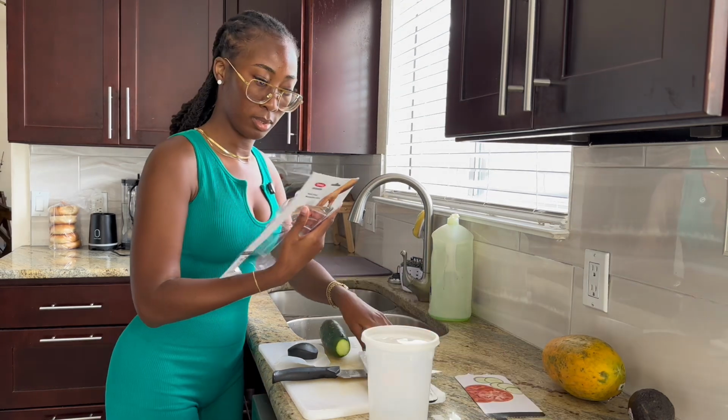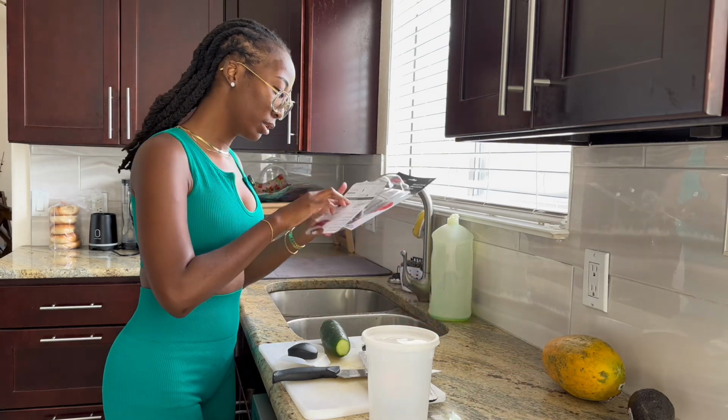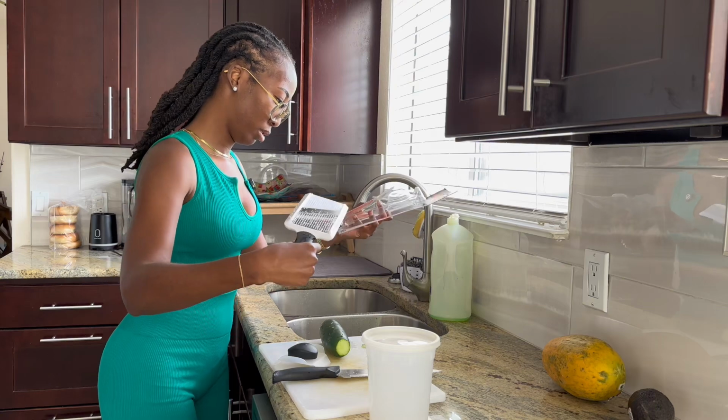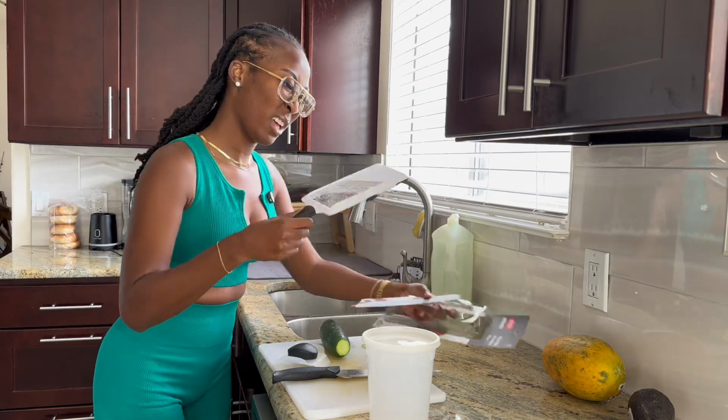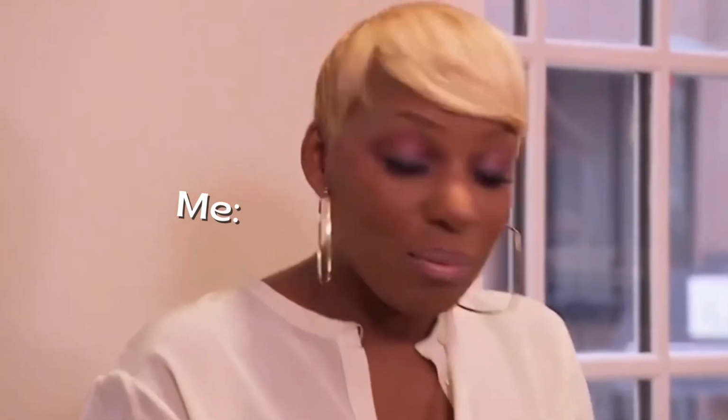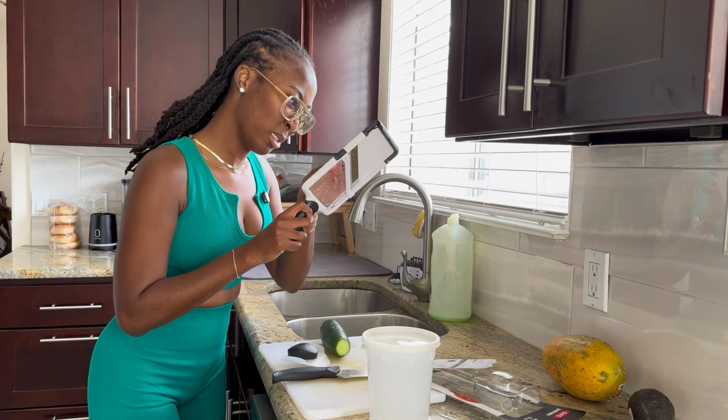Hold on. Do I need to read the instructions? Okay, so put it like this. Like that. Like what? Okay. Whatever that means. This open?